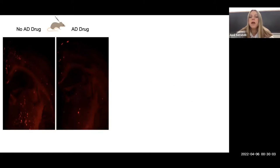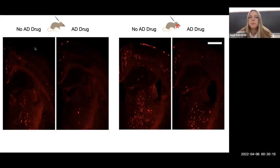Moving on to one of the figures of the paper. So these were groups 1 and group 2, as mentioned before, and then also included were groups 3 and group 4. So just a reminder, group 1 was the one who had no Alzheimer's disease drug. Group 2 was the one that had the Alzheimer's disease drug injected. Group 3 was the one who had no Alzheimer's disease drug but had the damaged lymphatic system. And group 4 was the one who had Alzheimer's disease drug as well as damaged lymphatic system.